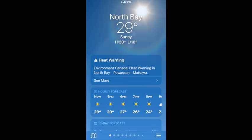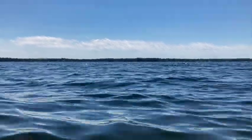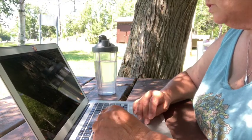29 degrees Celsius. Heat warning in effect. Daytime temperatures reaching 30 C combined with overnight lows near 18 C are expected for the next 2 days. A 2-day heat event continues today, will be near 29 degrees Celsius. This is the first heat event of the season.